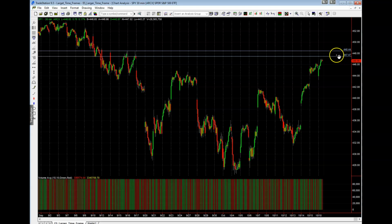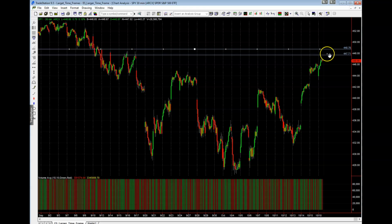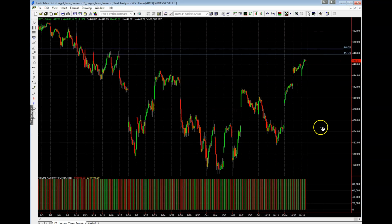So somewhere in the 448 to 49 type area, something like this. If you're trading spiders, if you're trading options, I would be looking at the 446 puts, maybe even the 447s, because when you're expecting a bigger move, or there's the potential for a huge move, you really want to get a bigger delta.